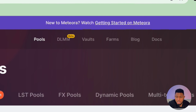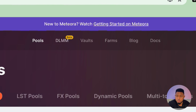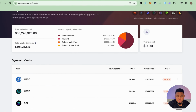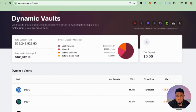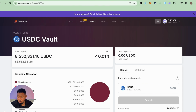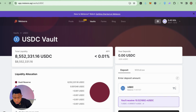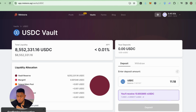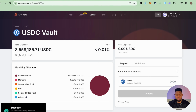Next thing I'm going to do is I need to use some of these sections right there, like the farm, votes, DLMM, and pool. So let's start with the vote. I'll click on vote. And over here, I can actually lock some of my tokens in the vote. I'll do USDC because that's the token I actually have. So I click on it and put in the amount I want to deposit. I want to deposit $11, 11.18 USDC, and that will give me about 10.69 vUSDC. I'm going to click on deposit and I'll click on confirm. So right here, I've deposited some funds on this platform. My transaction is confirming. You can see it's successful.